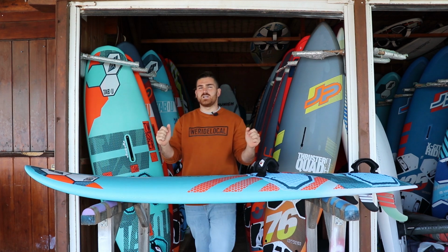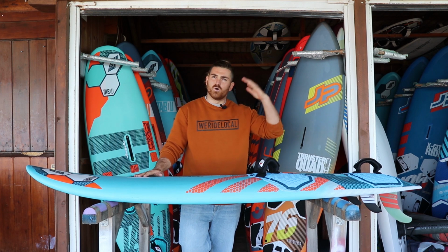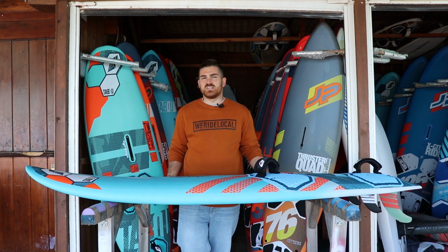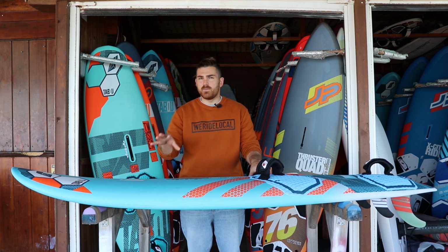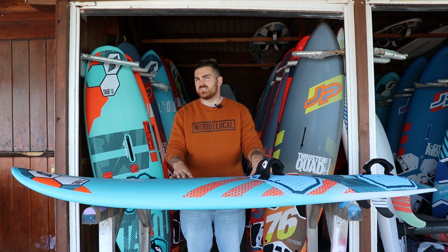And this is something I want you guys to really understand, because a lot of people are kind of stuck on the old school principles, which were not wrong for the time. But boards now, this day and age, the way they're designed, they don't lose much when you go to a bigger volume. So you still keep a lot of maneuverability, a lot of the smoothness and everything, and you just add some volume.